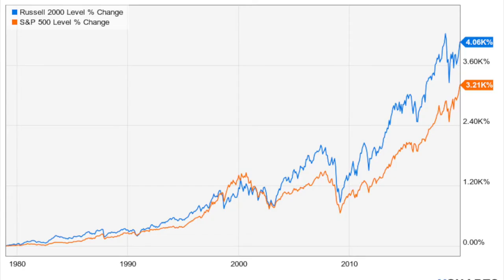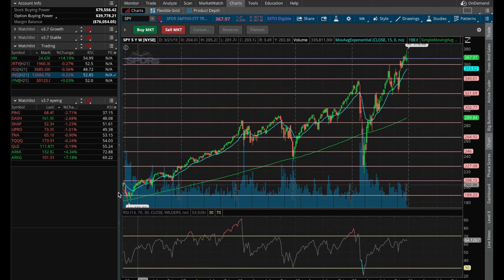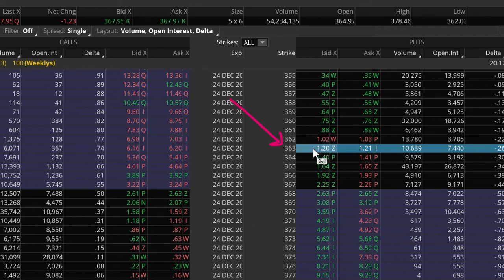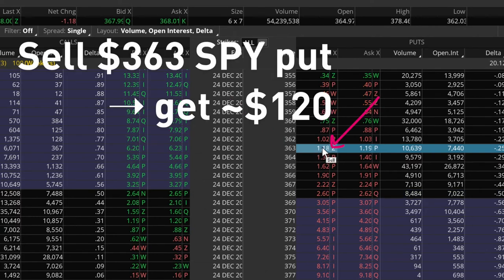And as we talked about, the US stock market tends to trend up. If you look at the 180-day chart or even the 5-year chart, even after the February crash, it's still trending up. Today's Monday, and I think it's very unlikely that SPY will drop below $363 by the end of this week, because of that uptrend pattern for SPY, right? So I can click this strike price and sell the 363 put for SPY.